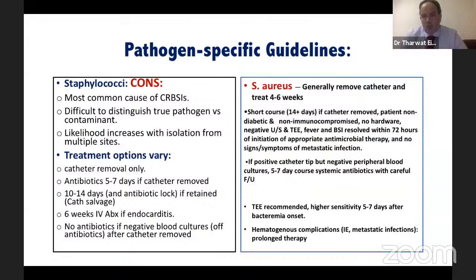Except for certain situations, a short course is possible if the catheter is removed and the patient is non-diabetic, non-immunocompromised, has no hardware, negative TEE for infective endocarditis, fever and bloodstream infection resolved within 72 hours of initiation of appropriate antimicrobial therapy, and no symptoms or signs of metastatic infections. So in this situation, you can give a course of 2 weeks.